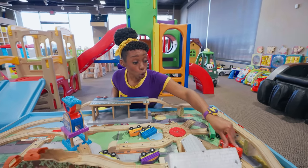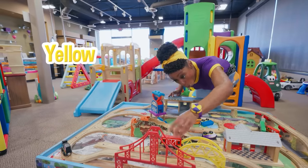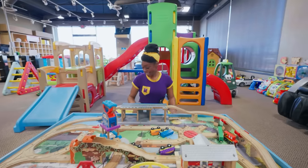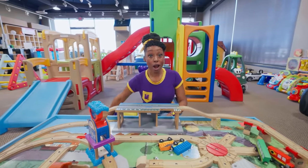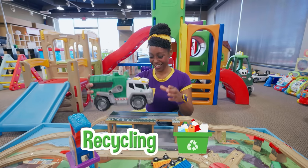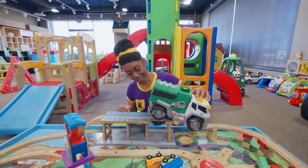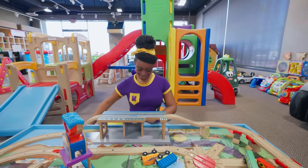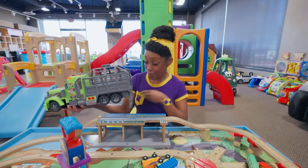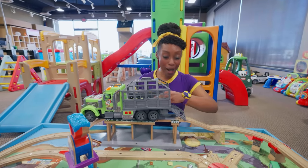Chugga, chugga, choo. Let's go over the yellow bridge now. Chugga, chugga, choo. Whoa, there are lots of other vehicles too. A recycling truck. Very good for the earth. Vroom, vroom. Too big for this track though. Whoa, check this one out. I bet we can put our trains inside. Load them up.